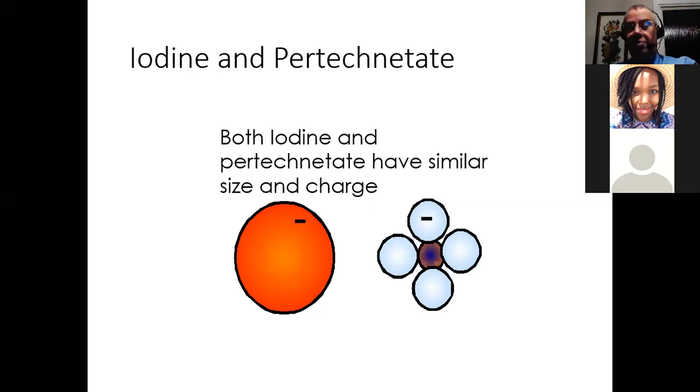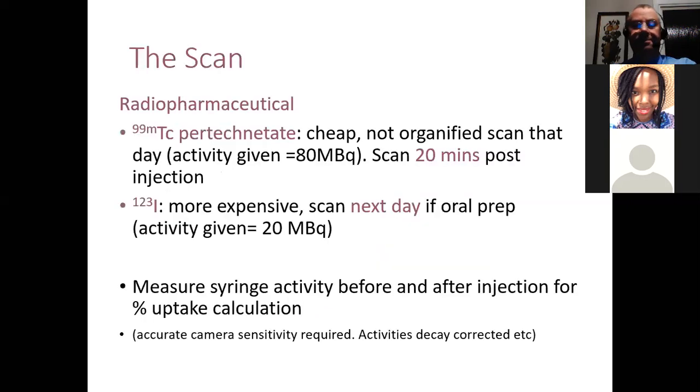Obviously, it won't be put into the thyroxine, and it tends to get released quite quickly afterwards, which is why we do the thyroid scans fairly quickly with the pertechnetate. If you did a thyroid scan at 2 hours, for example, you'd find it all disappeared. As we said, the pertechnetate is cheap. It's not what we call organified. And we use about 80 megabecquerels, and we scan 15 to 20 minutes post-injection, and the scan we try to complete by around about 40 minutes.